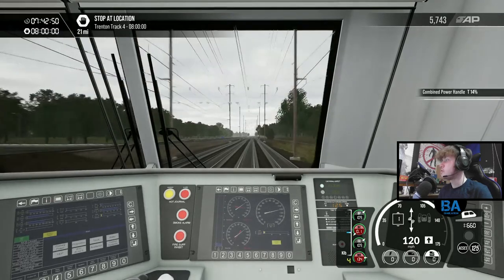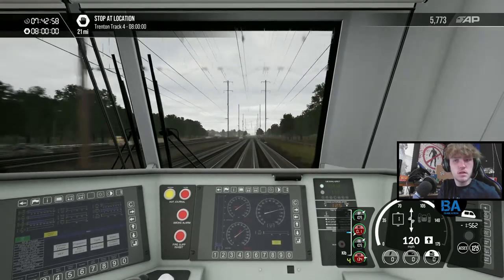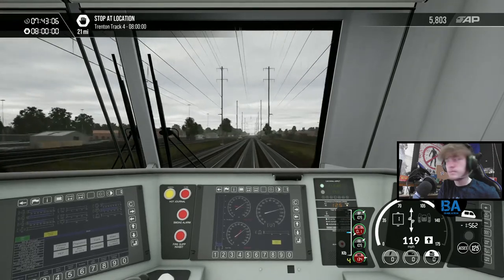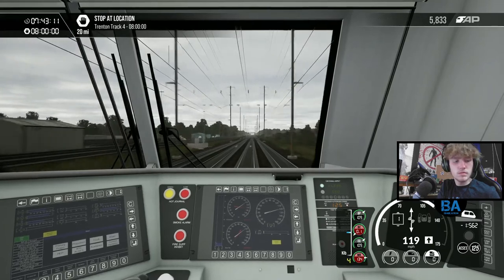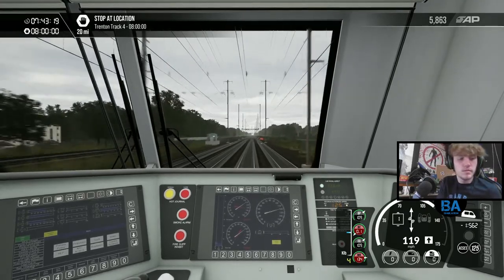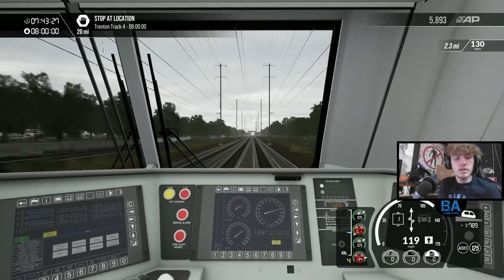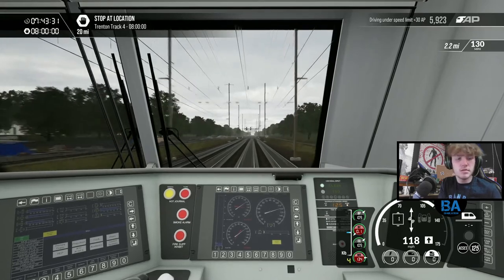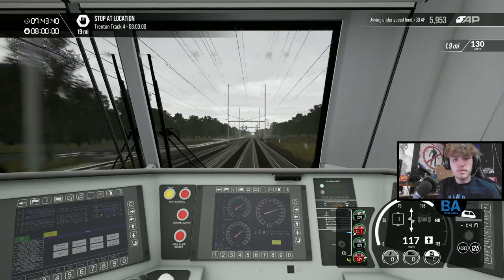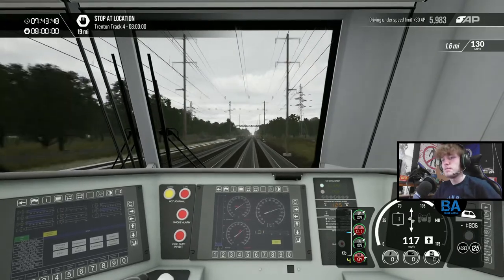Cool. Just have a little bit of power on, just to try and maintain our speed. We don't want to obviously slow down much. Let's make our way along. Let's quickly pop this in one of our servers. Cool. Yes, buzz buzz.